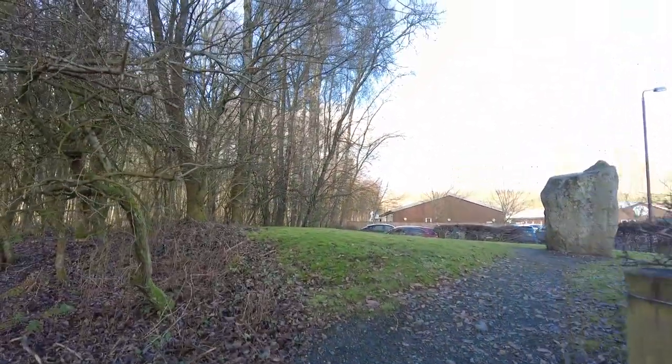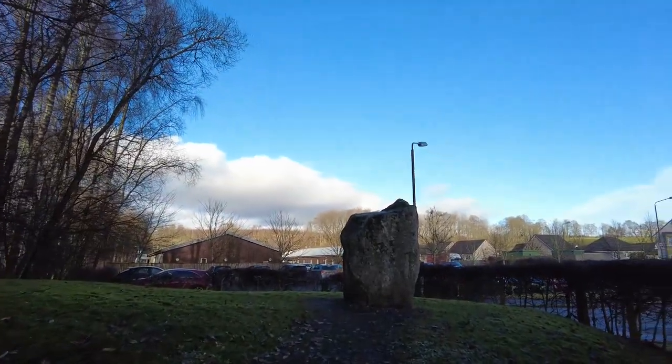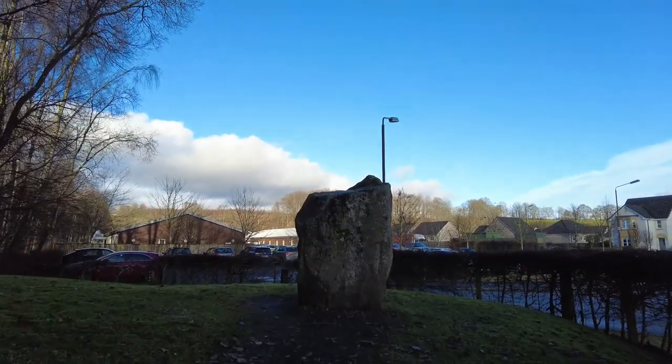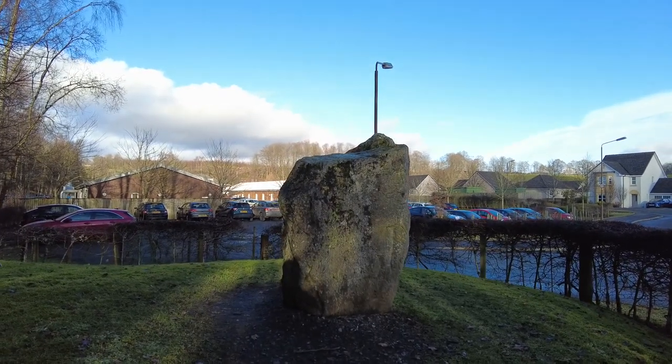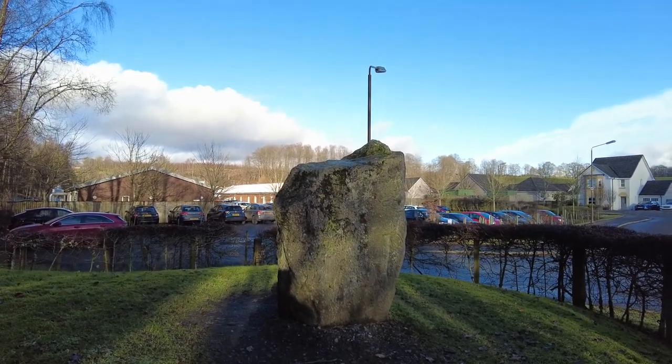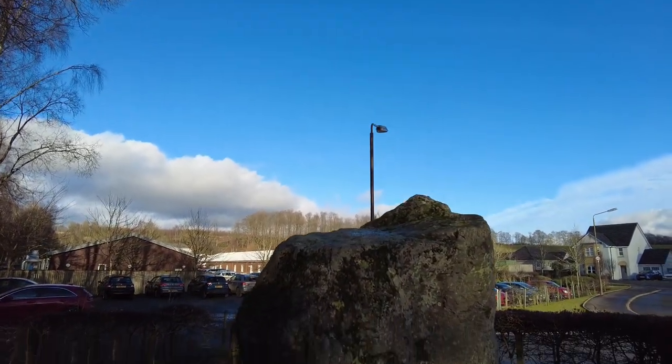I'm not sure if you were able to read that. I've got my medium-sized camera lens. It's still in my rucksack from before. So basically what he was saying is this stone here is basically where people traded cattle back in the day. Apparently they put the money on the top and made the deals.